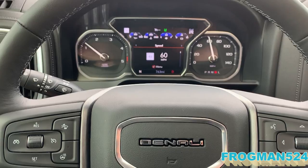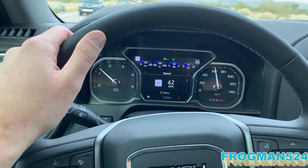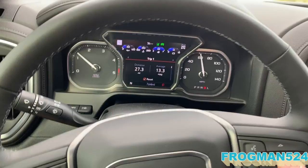And I don't know, the steering is nice and firm on the highway. The faster you go, it makes it a little bit firm. Then when you get down to low parking lot speeds, it's really light. However, that doesn't change the fact that the truck is very heavy and long and hard to steer in and out of parking spots.